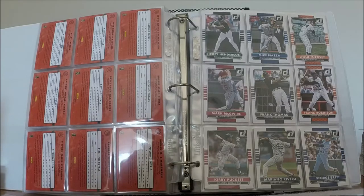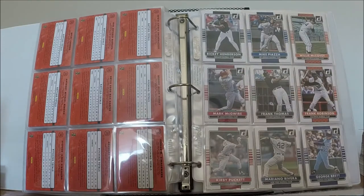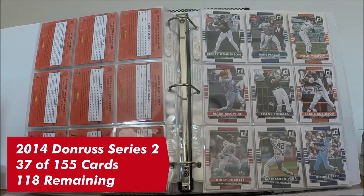Back after the sort, and we had a lot of fun with this, or I certainly did. Let's start with the 2014 Donruss, because that was the one we were going to do the most good with. In the 155 card base set, we got 36 of those we didn't have. So that brings the magic number on that down to 118. Very happy about that.